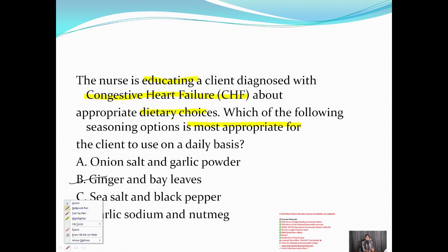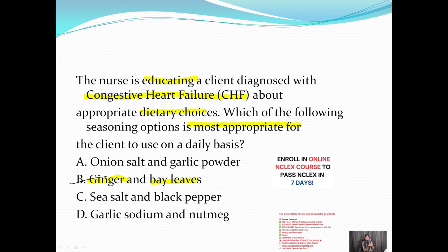Here's why this is the right choice. Clients with CHF are typically instructed to follow a sodium-restricted diet in order to minimize fluid retention and decrease cardiac workload. Ginger and bay leaves are flavorful herbs that are completely sodium-free, making them ideal choices for seasoning food without adding salt. Now let's examine why the other options don't work.